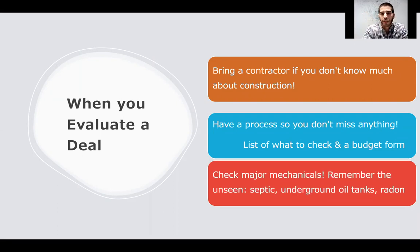Always check for major mechanicals. Look at things like the age of the roof, the condition of the windows, condition of the driveway. You might want to look at the HVAC system. I'm always looking in the electrical panel. I want to see if it looks like it's been updated or if it's rusted out. And I know I'm going to be replacing a panel. In that case, it might be replacing a meter outside.